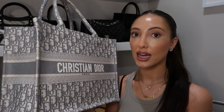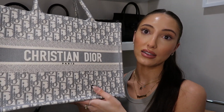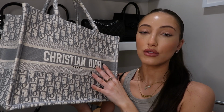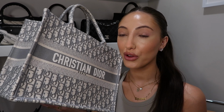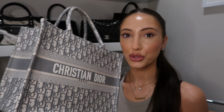I'm really happy I went with this size instead of the larger one, just because I think that one would be way too big for me personally. I just think this is a really good size. I'm like 5'6" and a smaller frame, I guess, so I don't feel like this completely eats me up like the bigger one would. But I see people with the bigger one and I think it looks great on them. Just for me personally, I don't think it was suited for me.